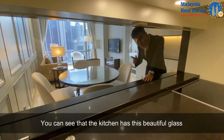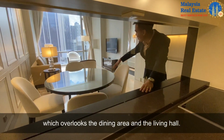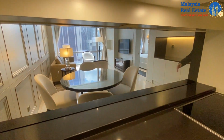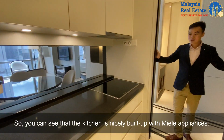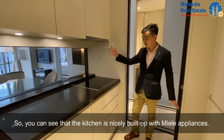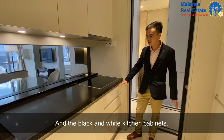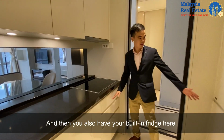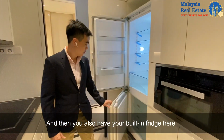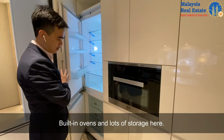You can see that the kitchen has this beautiful glass which overlooks the dining area and the living hall. It makes the kitchen so much nicer. The kitchen is nicely built up with appliances, and the black and white kitchen cabinet is just beautiful. And then you also have your built-in fridge here, built-in ovens, and lots of storage here.